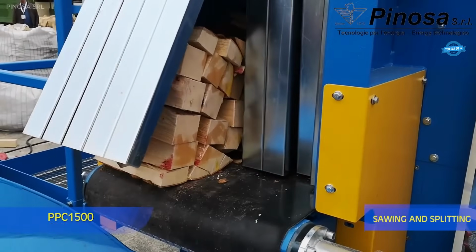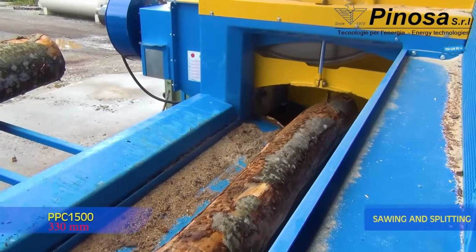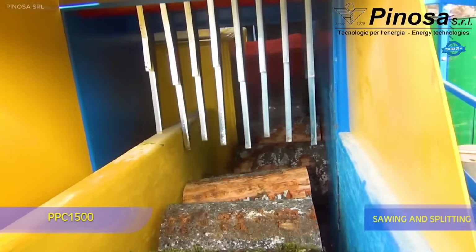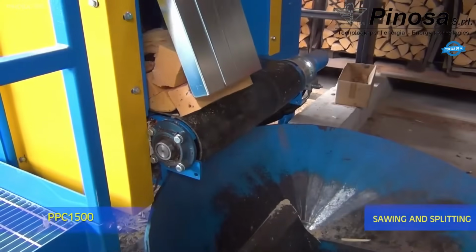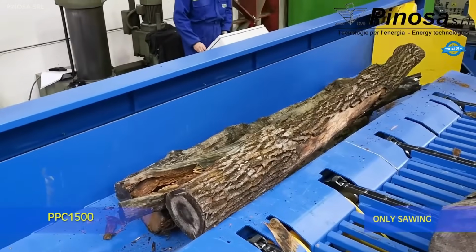Equipped with a powerful splitting mechanism offering 25, 30, or 35 tons of force, the PPC 1500 ensures efficient processing of hardwood and irregular timber. The machine is available with various drive options, including an electric motor, diesel engine, or PTO drive, providing flexibility for different operational setups.